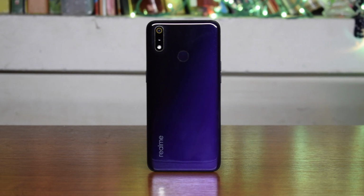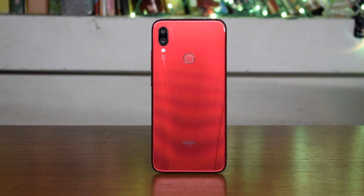And in this video, I'm comparing two phones with almost the same type of camera setup but with obviously different price segments. They are the Realme 3 Pro and the Redmi Note 7s.